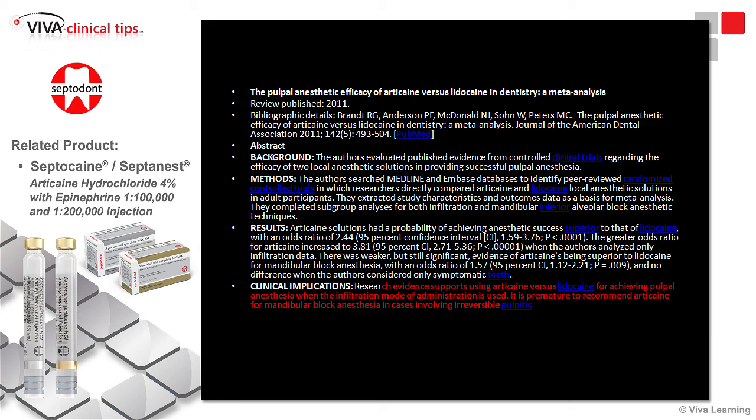that showed the pulpal anesthetic efficacy of Septocaine, which is articaine, versus lidocaine in dentistry. And I'll read the red at the bottom: research evidence supports using articaine versus lidocaine for achieving pulpal anesthesia when the infiltration mode of administration is used. It's premature to recommend articaine for mandibular block anesthesia in cases involving irreversible pulpitis, but for infiltrations it's really preferred over lidocaine.